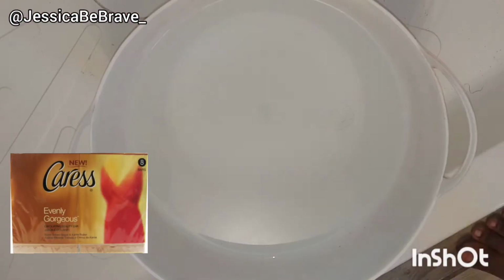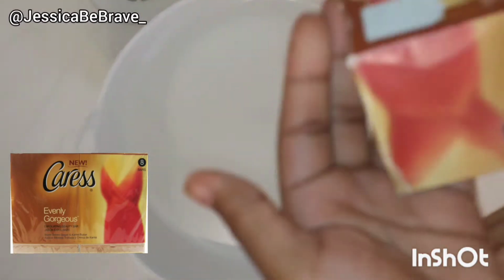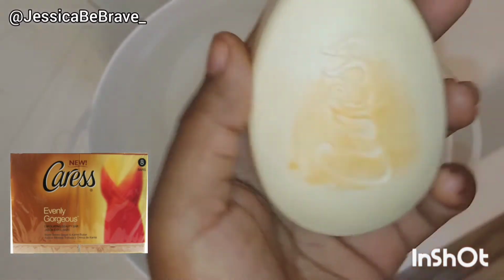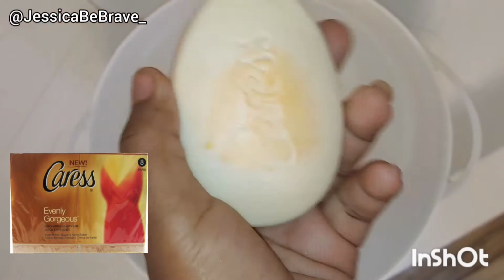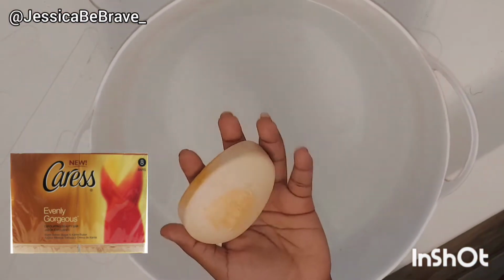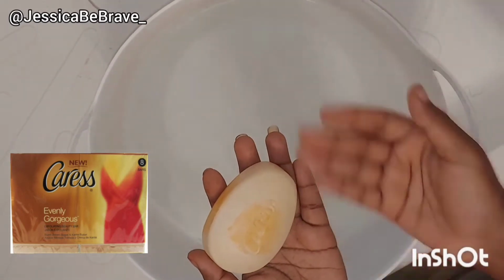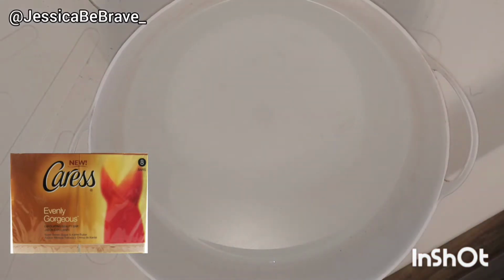Let the versus games begin. Let's begin here with the first competitor in the ring. Caress Evenly Gorgeous Beauty Bar Soap. So this is the original, the first of its kind from the Caress line. Bars. So, heading into the first category here, the scent before the wash.